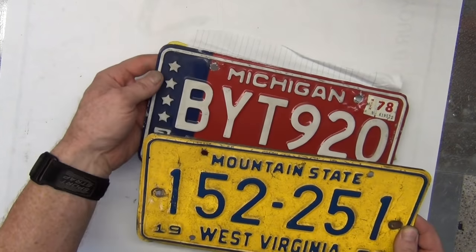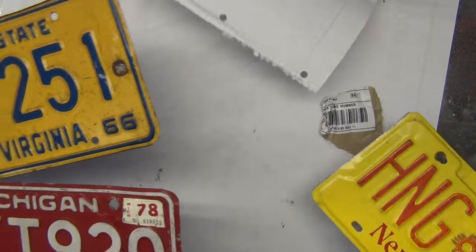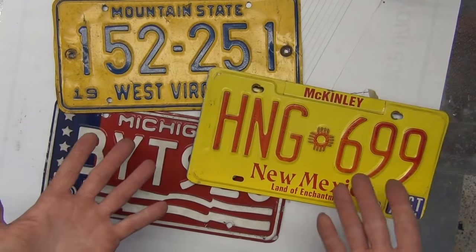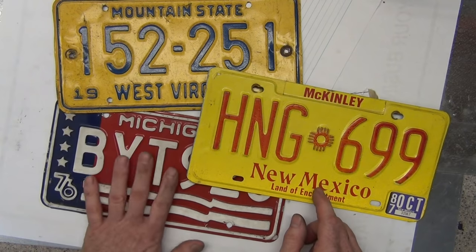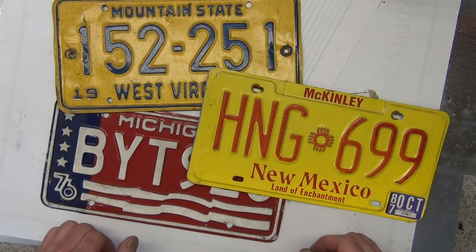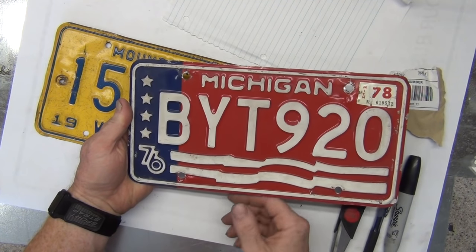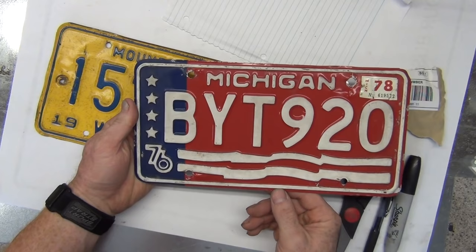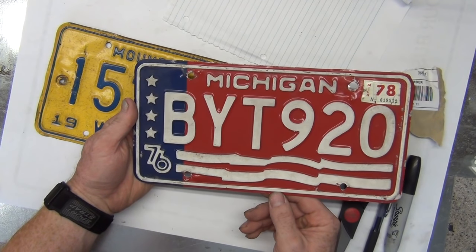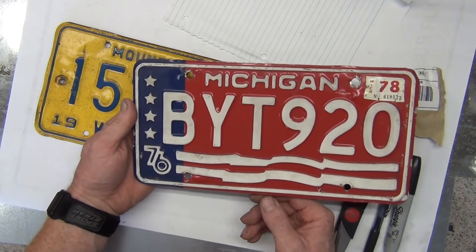Holy crap. Michigan, too. Missouri, these have both been the hard-to-get plates for me. And dude, who does that? He goes to New Mexico, Michigan, and West Virginia. Three plates in one. Thanks, Aaron. Appreciate that a lot. You know what I failed to mention is that this is a '76 plate for Michigan. That's 1976, the 200 year anniversary from 1776 when the Declaration of Independence was signed.